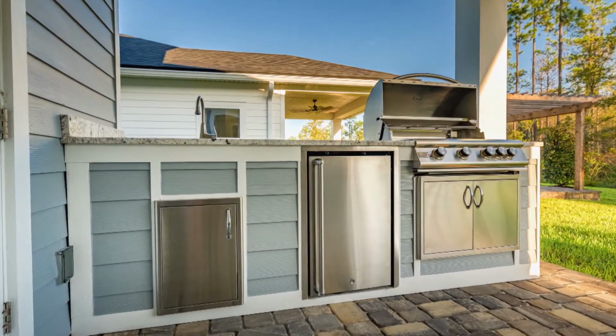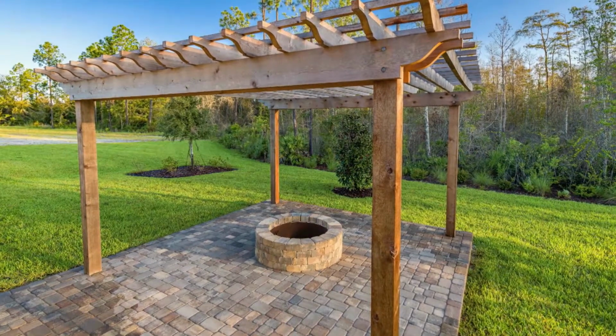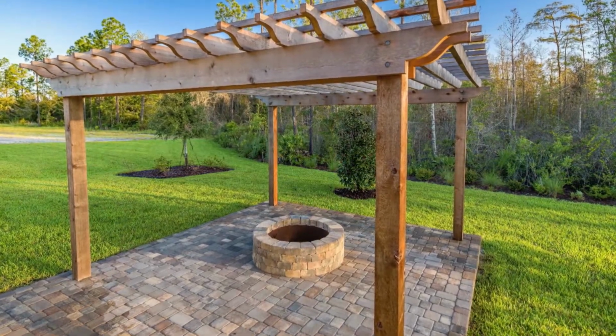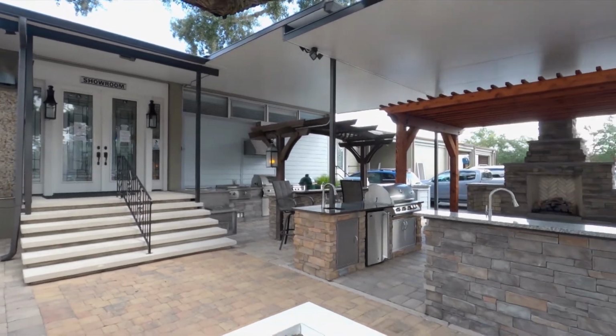Do you long for an outdoor kitchen you can call your own? How about an outside fire pit where you can gather around with your family and make memories? We know where to turn to help make your great outdoors great again.